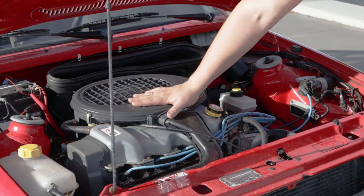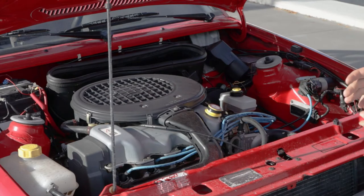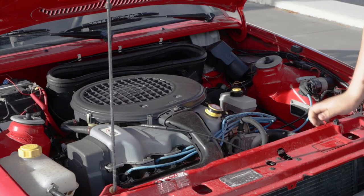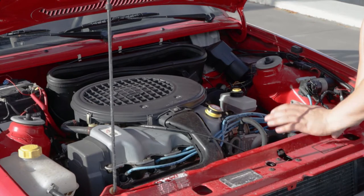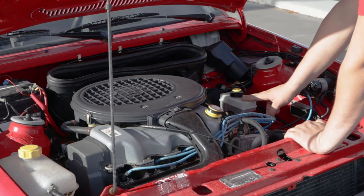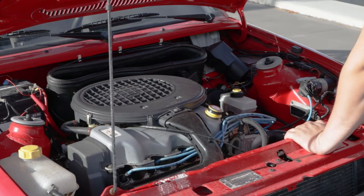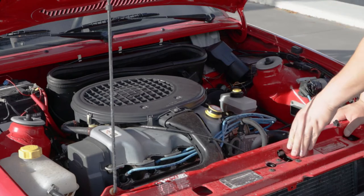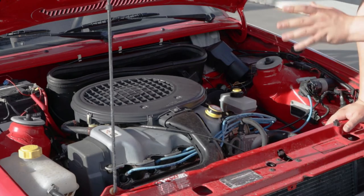Here you've got a 1.4 litre injection unit with, I think, OHV, I'm not too sure about that. No power steering, as I've said before. We've got ABS and standard hydraulic brakes. We've got standard liquid cooling, battery right there.